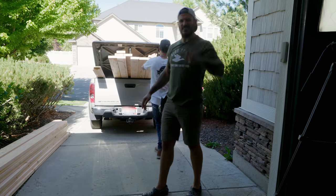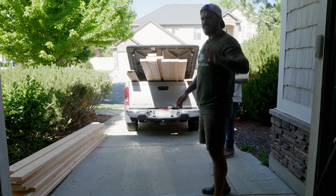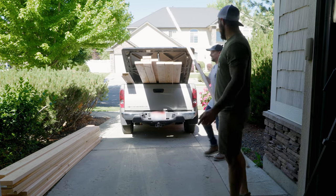Rocking the Crocs, because you know, it's summertime. We're gonna start with the Crocs, hit it with the shorts. And I'm sure it's a video or two away before I start doing tank tops.